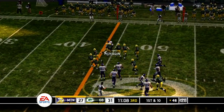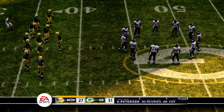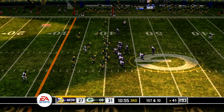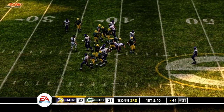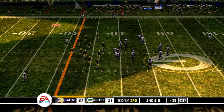The halfback with the carry. Tackle was made by Nick Collins. Adrian Peterson can see the field so well, and as a runner, you need to have that kind of vision to be successful. Give to the tailback. Well, that time the outside linebacker came on the run blitz. They got some penetration and shut down the play.